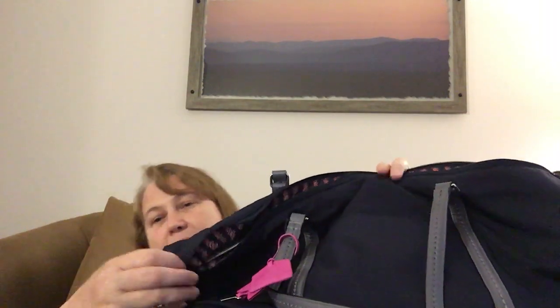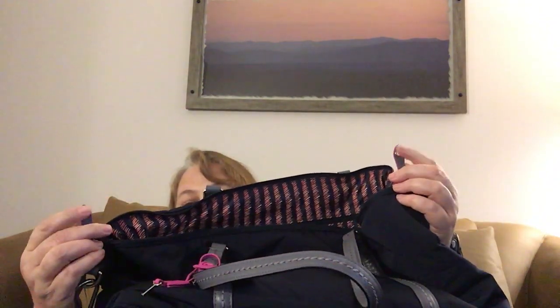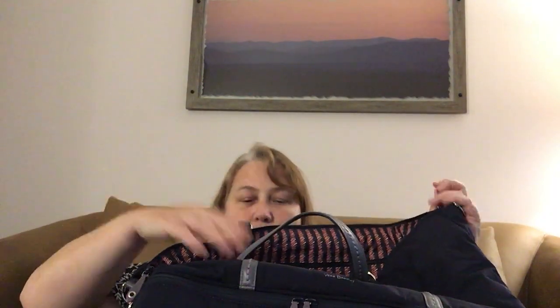When you look at the bag... The top zipper is a double zipper, and when you bring them together, the little tabs have these riveted holes, grommets in them, so you can actually lock those together when you zip it together. So whether you zip it in the middle or one end or the other, it works. So that's nice.